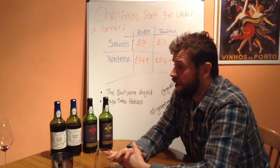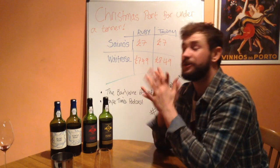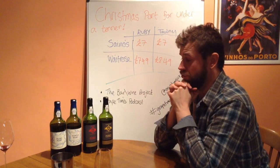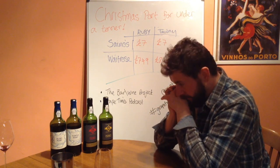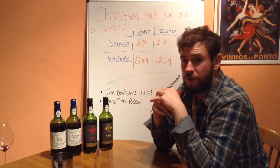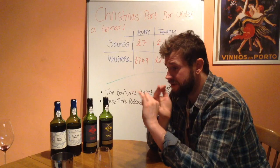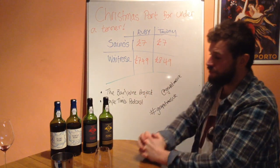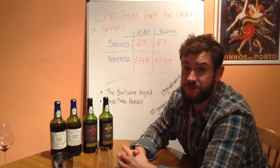Here are some options for you on the port front. So we're doing Christmas port for under a tenner. I've got 2 bottles from Waitrose and 2 bottles from Sainsbury's, over 2 different styles, a ruby and a tawny. The first 2 with the white and blue labelling are from Waitrose. It's the own brand made by the Symington family, also more famous for Graham's, Dow's, Warre's. Moving across, we've got a ruby and a tawny also from Sainsbury's.